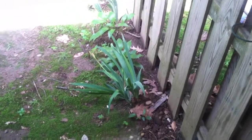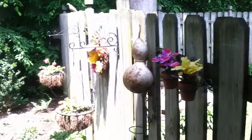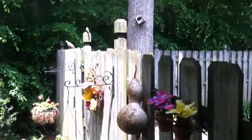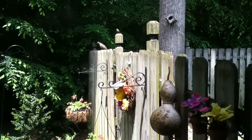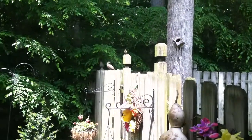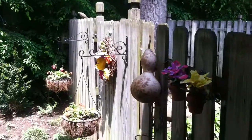He's down below there somewhere. He's just bringing up little sticks and twigs and all of that good stuff. There he is, up on the top perch, just to the right of that mourning dove. Center screen right now. And he went up the tree.